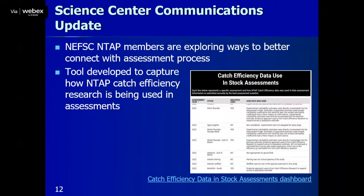Another topic of discussion, Science Center staff is working on exploring ways to better connect with the stock assessment process. They're exploring multiple approaches to accomplish this, and at the January meeting, they walked us through this dashboard that they recently developed. The dashboard is primarily being developed to capture how the results from NTAP catch efficiency research are being used in stock assessments. And at the meeting, there was a lot of valuable input and suggestions given to help improve the dashboard, and Science Center staff plans to incorporate those suggestions into the dashboard.